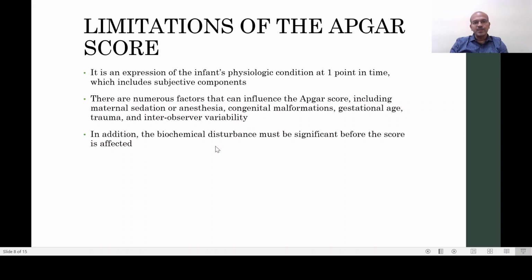In addition, the biochemical disturbance must be significant before the score is affected. So even if the baby is asphyxiated, not all asphyxiated babies have a low Apgar score. If the insult is prolonged, then the secondary apnea stage comes in, when the score gets more affected.